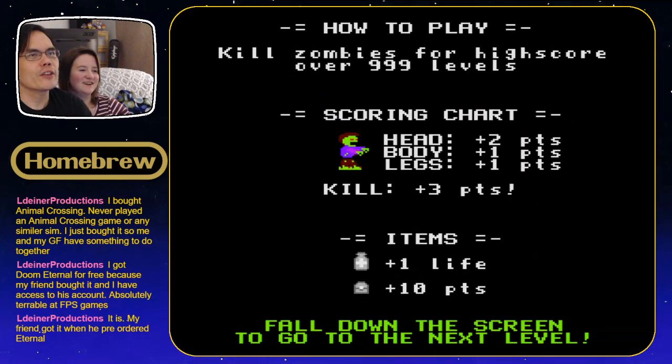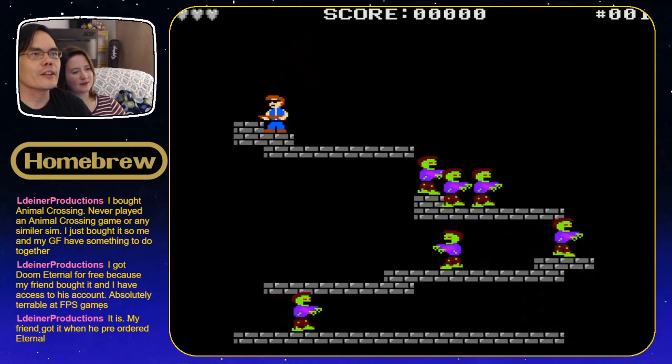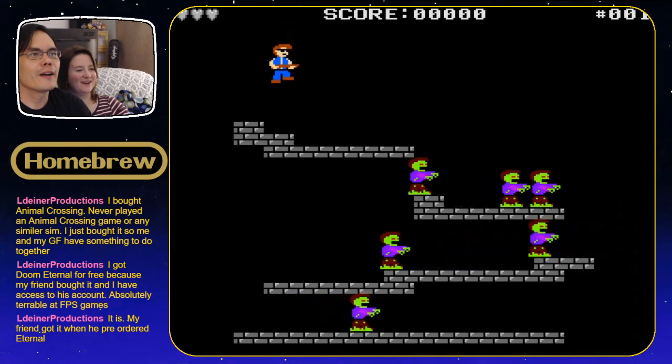Let's see. How to play: Kill zombies for high score. Over 999 levels? Wow. Seriously? Head is 2 points, body is 1 point, and legs are 1 point. Kill them to get 3 points. Fall down the screen to go to the next level. Okay. Oh my god, look at this. This is awesome. Oh, yay.